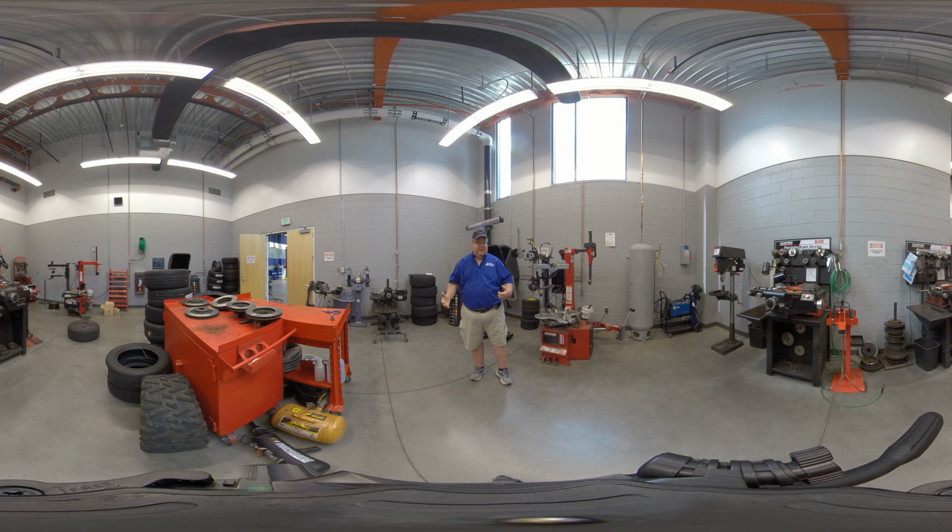So with that being said, when you leave our program, you will have advanced level training on all these tools. So when you go to work at a dealership or a high-end repair facility, you will have the knowledge to walk in and get straight to work and make money, because you'll have knowledge working on the most widely used tools. We also have tools to repair tires.